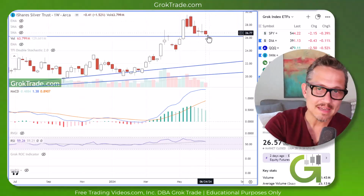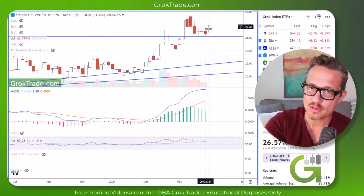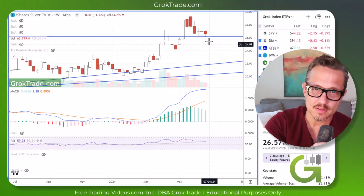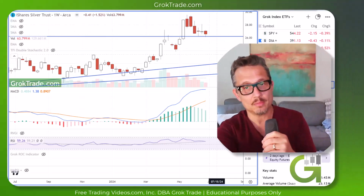Silver, nice bull pullback to an area of support. I don't like the basing. It should have bounced last week. It should have popped up. It did not do that. It still has a chance to do so. But this, if it goes below this trend line, that's going to be weak. We don't want that. Anyway, that is it.